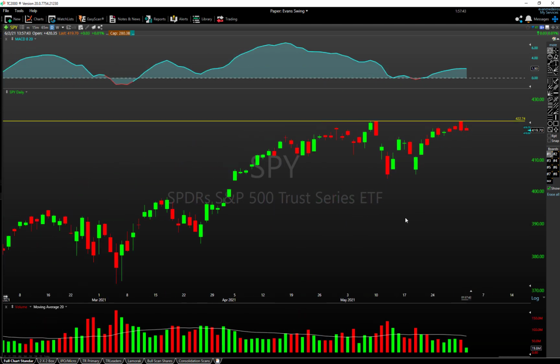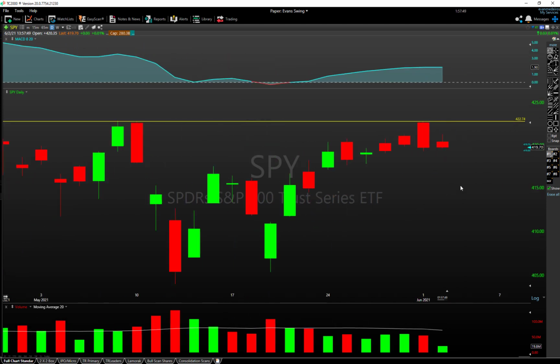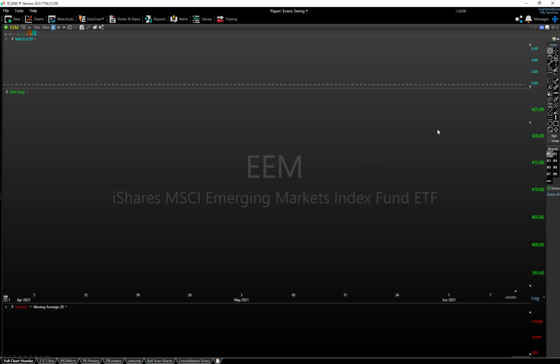Long-term, we're still seeing healthy uptrends in consolidation patterns, and we're waiting for this breakout. If tomorrow we come in and we just launch higher through 422, then all bets are off. Then it's straight to the upside, and it's a breakout, it's momentum. We can put on some risk and, of course, manage it, but that's the thought process. So that's the high level on the S&P 500.